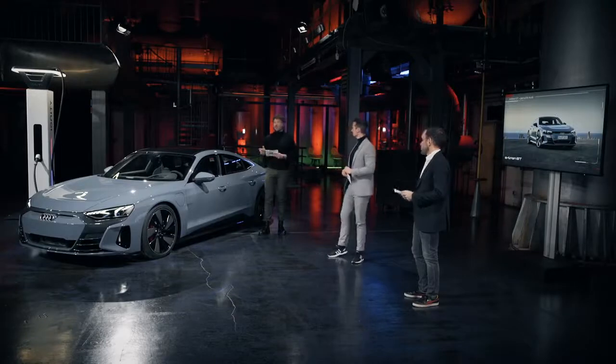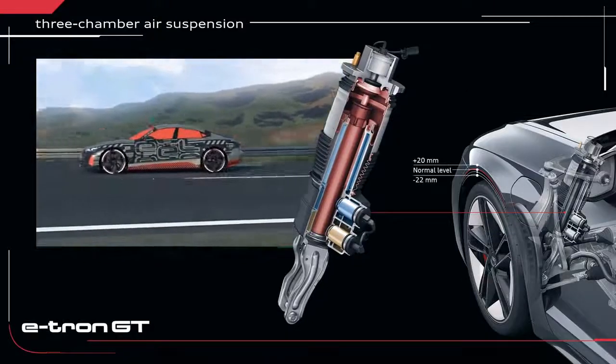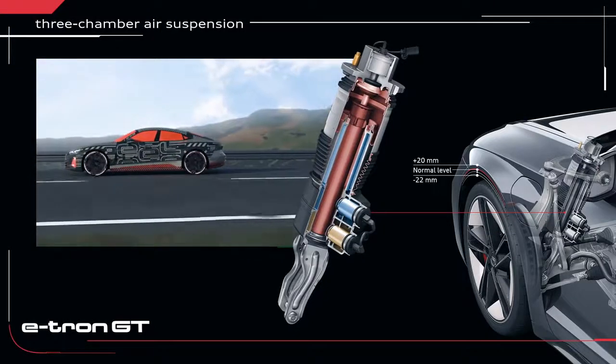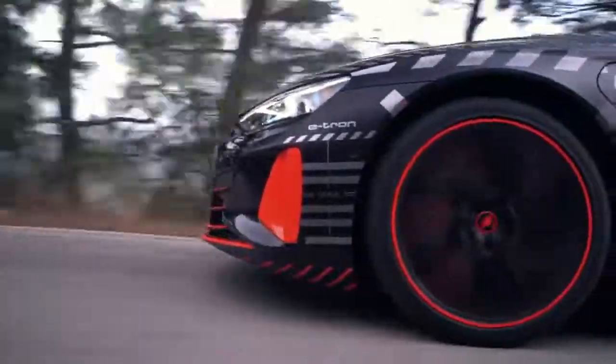Absolutely. As Steff already mentioned, the GT concept is focused on a perfect combination of daily usability and performance. Of course, the suspension is one of the most important parts to realize that versatile character. Here on the e-tron GT, we offer a 3-chamber air suspension. It's the first time at Audi. In combination with our electrically controlled dampers, we can realize that big spread between a very comfortable setup and a very performance-oriented setup. The suspension is also very adaptive.